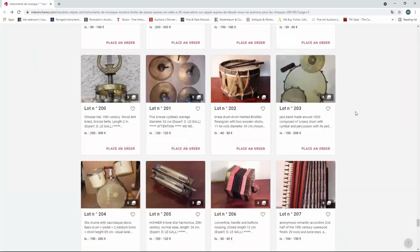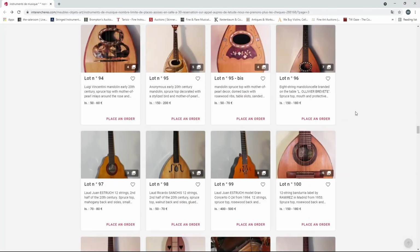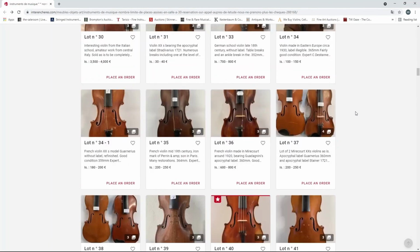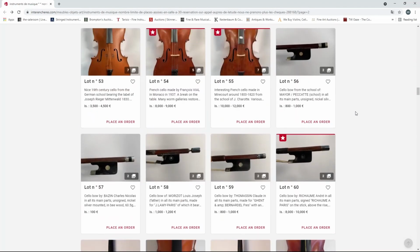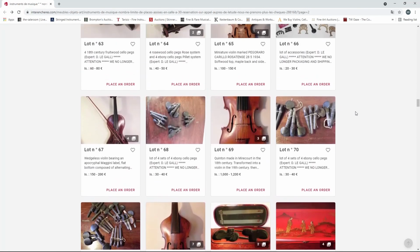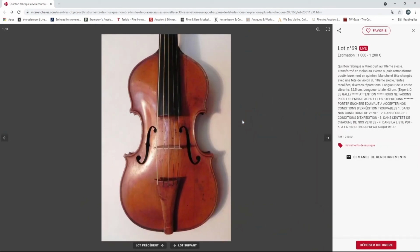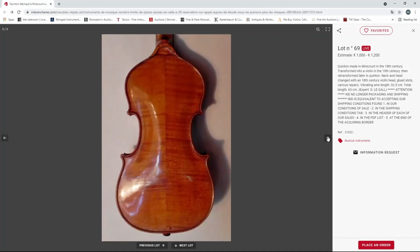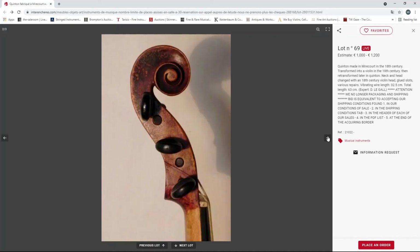Well, there you go, that's it. We have come to the end of the sale. A few interesting items. There are actually a few interesting violins as well. Most of the other stuff not so interesting. I do think that some of the estimates are a little bit out there, but I'll be curious to see what happens. I think this kind of converted quinton back to a violin, quinton turned to a violin, then back to a quinton, or whatever happened, is interesting for sure. This is probably my pick of the auction, just from a curiosity point of view.